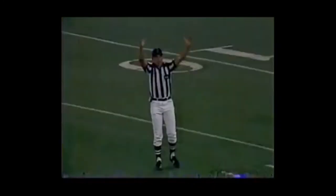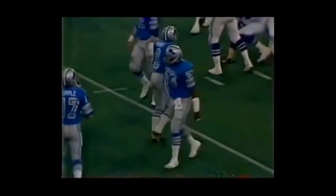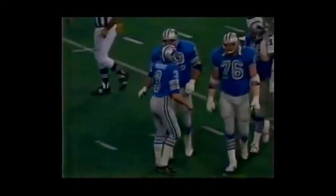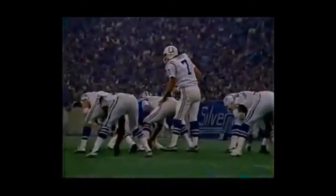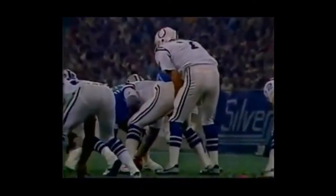Ed Murray is perfect with it. He is now 5 of 5 in that particular range. And overall on the season, Ed Murray has made 18 out of 27 field goal attempts. Joe Washington and Cleveland Franklin are the running backs.